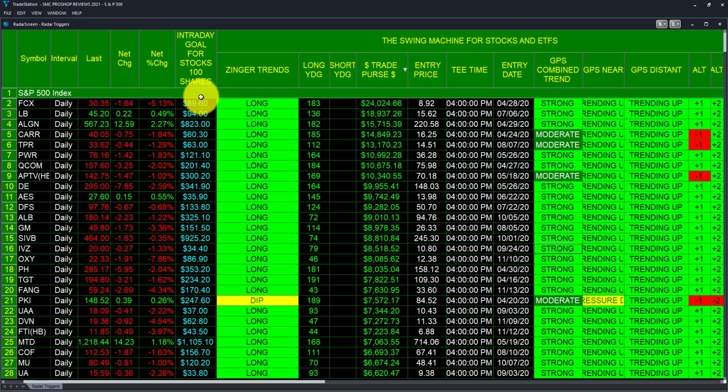If you are trading 100 shares on an intraday basis, this is the amount of money that our program says you ought to be able to make on an intraday basis if you have good, sound trading principles, and in particular, if you are operating from Swing Machine.